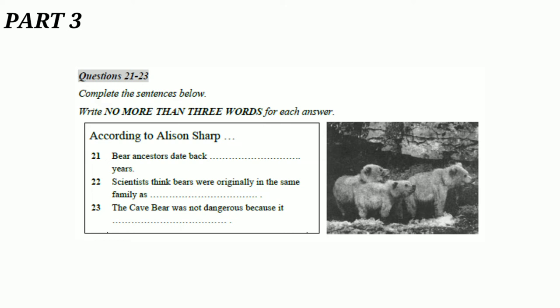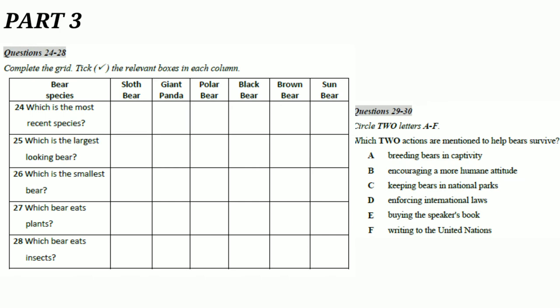In the second part of the interview, Alison talks more about the situation of bears today. Look at questions 24 to 30 first. Listen carefully and answer questions 24 to 30.